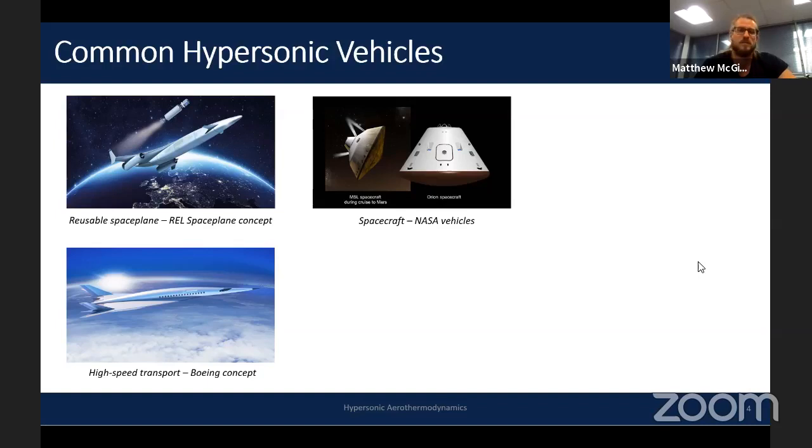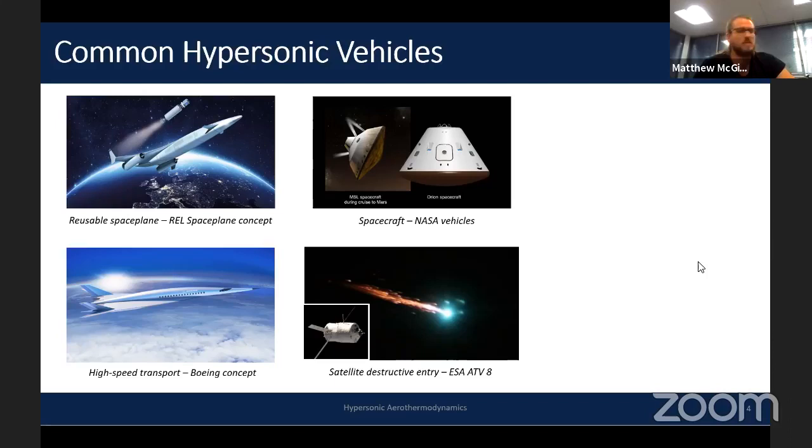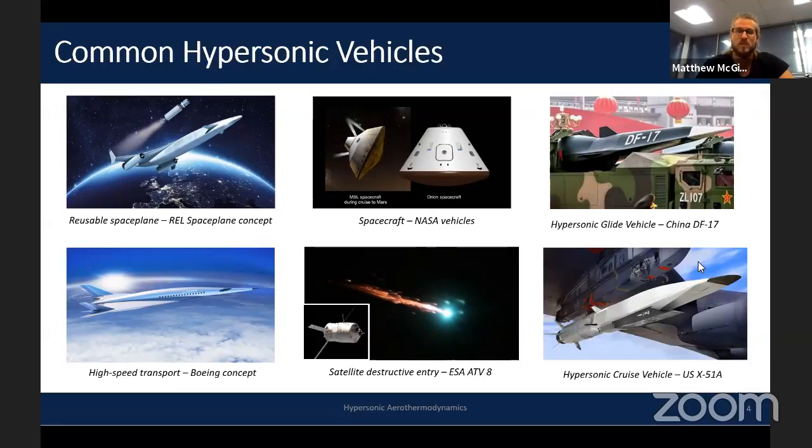Satellites. All these satellites that are up in space, once they come to end of life, by law, you now have to destructively enter them. And so they'll come back at 30 times the speed of sound. But all the way through to defense systems like hypersonic glide vehicles and hypersonic cruise vehicles.